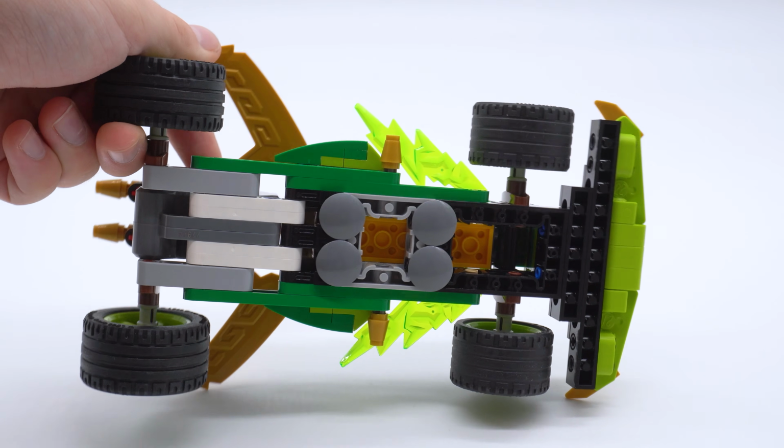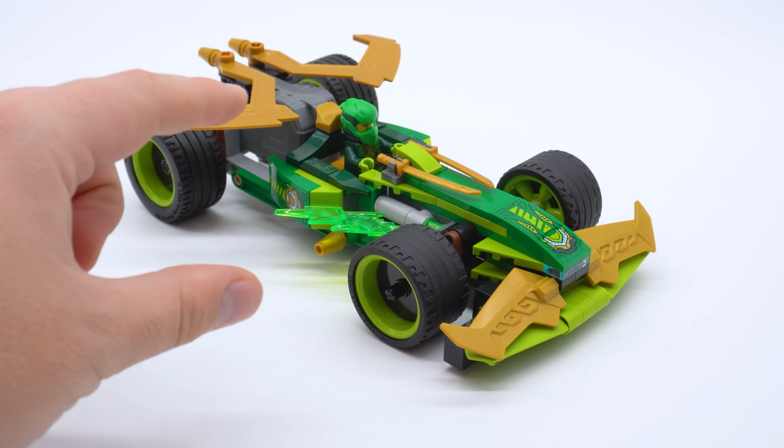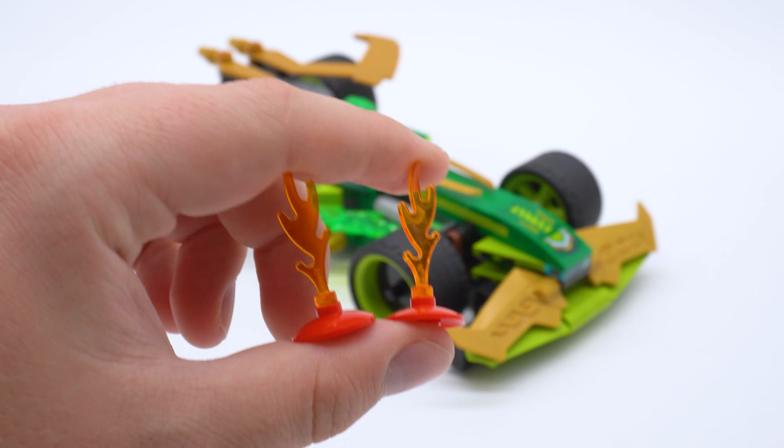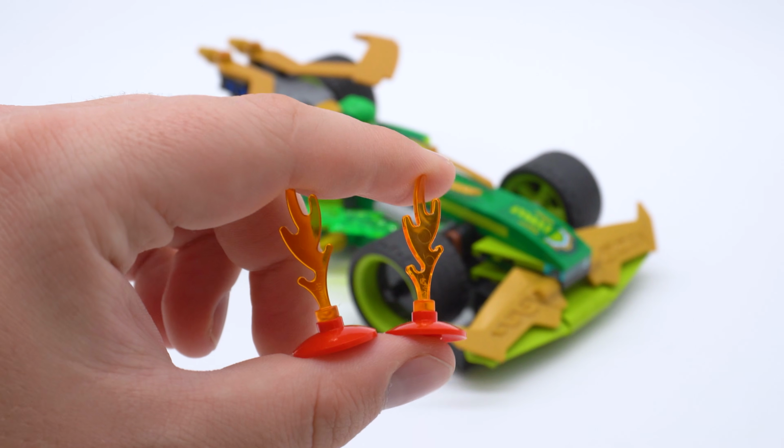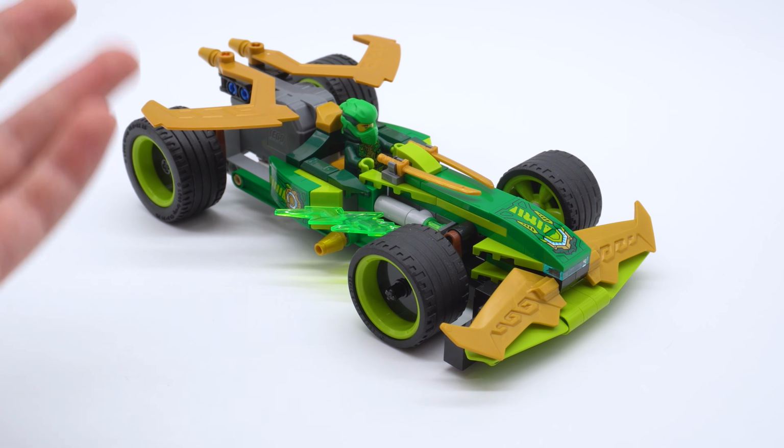Oh, and here's what the underside of the car looks like if you're curious. But anyway, I think that's most of what I have to say for the build. I think it's fine, but I'm not crazy about it. I'll talk about it a little bit more, though, at the end of this video. Oh, also, here's a more up-close look at those little fire pieces that I showed earlier. For now, let's take a look at the minifigures in this set, and then I'll give you my overall thoughts on everything at the end.